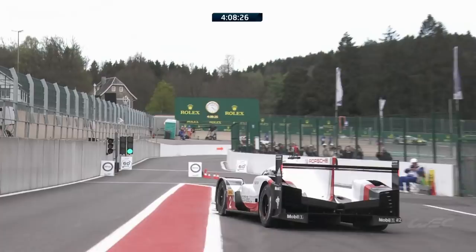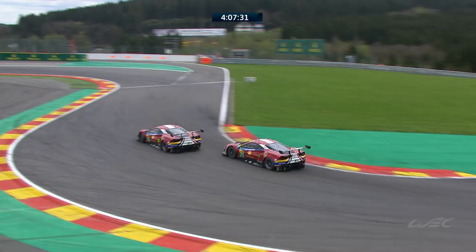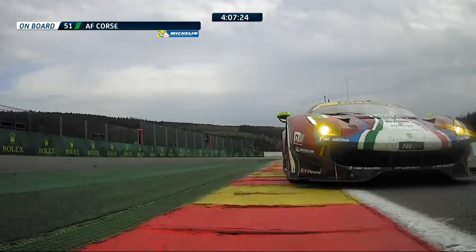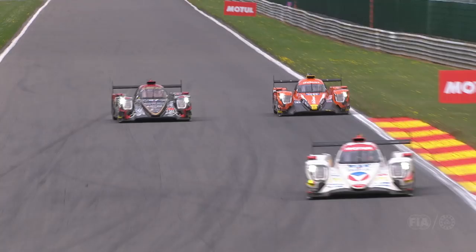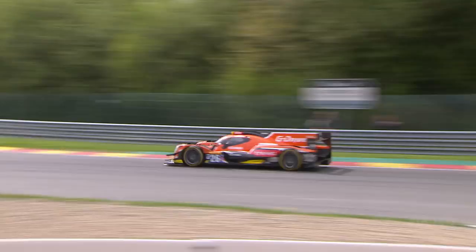Heading to the end of the second hour and close to the pit stops, a change of position as Alessandro Pier Guidi goes back in front of Sam Bird. Ferrari still 1-2 in GTE Pro. Top three in LMP2 are about to change. Alex Brundle squeezes through on the inside of the orange number 26 of Alex Lynn, moves up to second as his dad watches on. We're here at Spa, you know Spa.